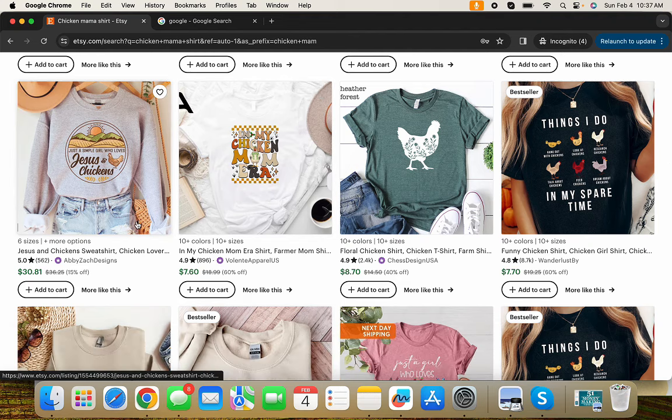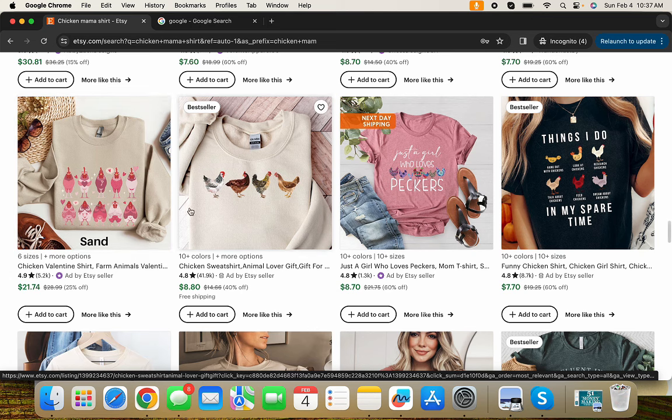This one, they mix two niches, the Christian niche with chicken. So you can also do things like that. We call that trend combining, where you combine different niches. Again, this sort of graphic does really well too, where you just put the item.